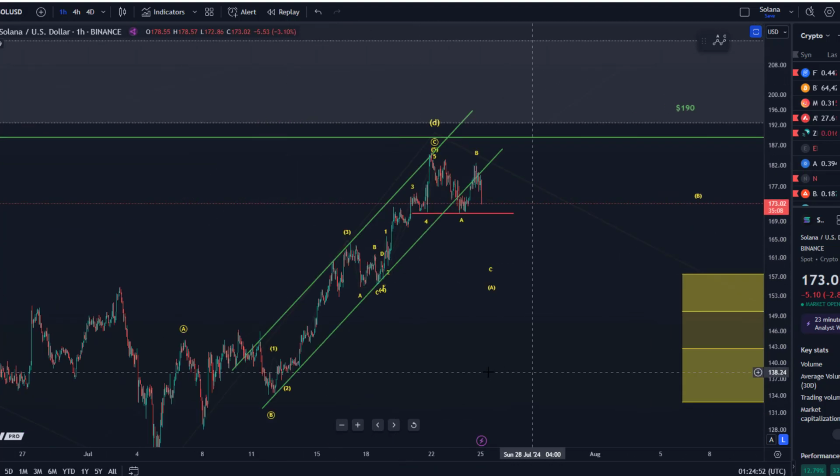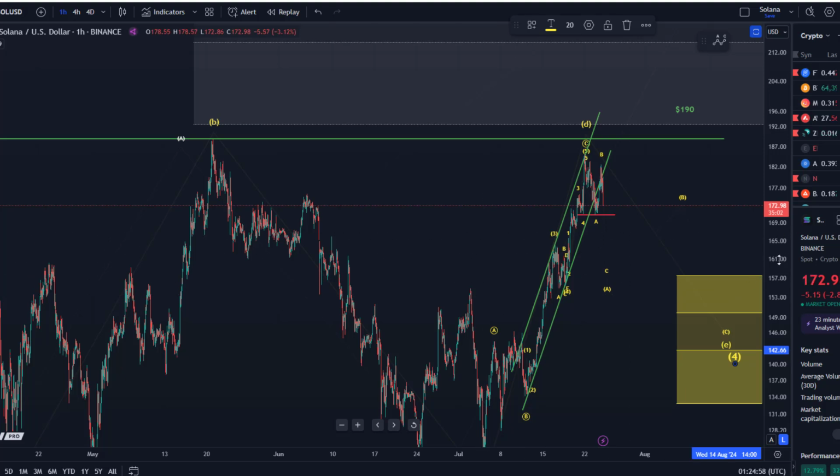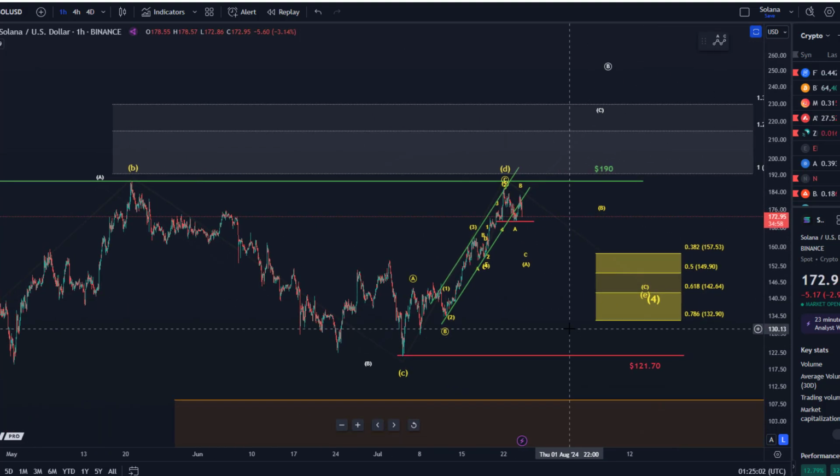And then ideally, depending on how low it goes, we'd get another BC. In terms of proportions, it would just be nice to have a larger A, B, C. That's what we're tracking at the moment.